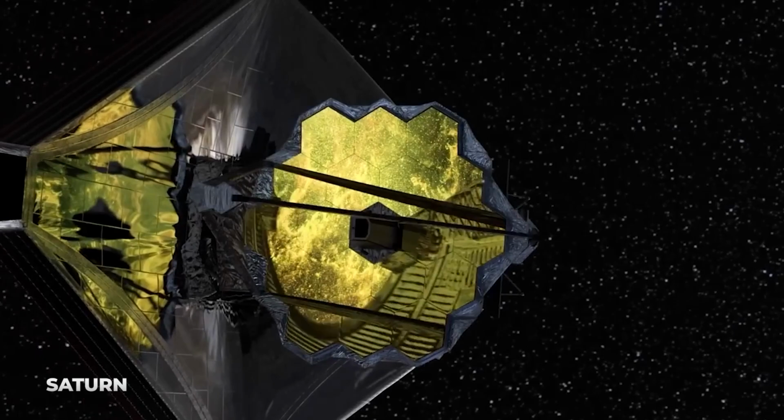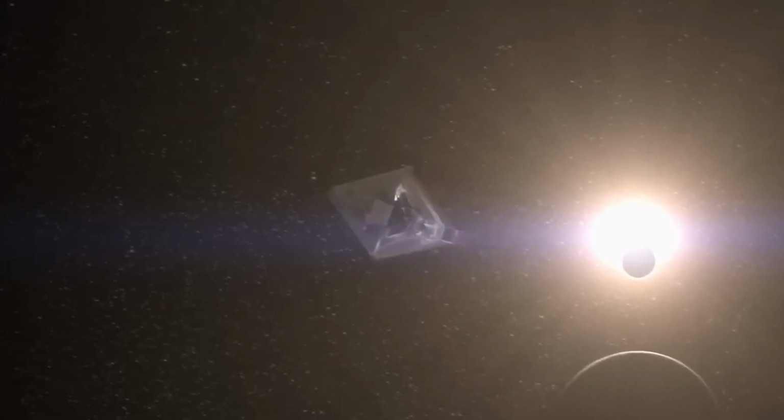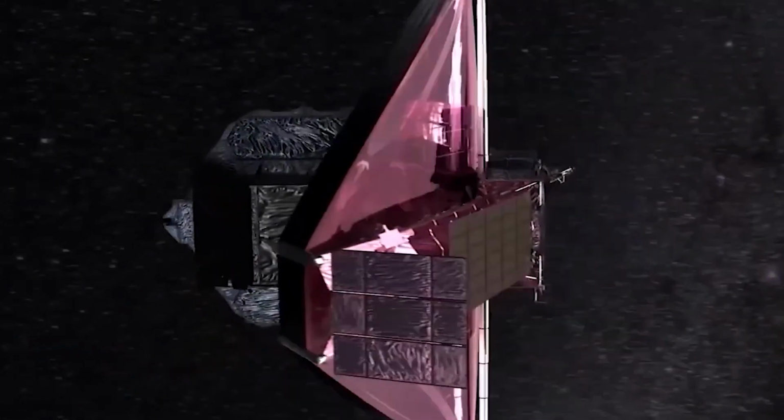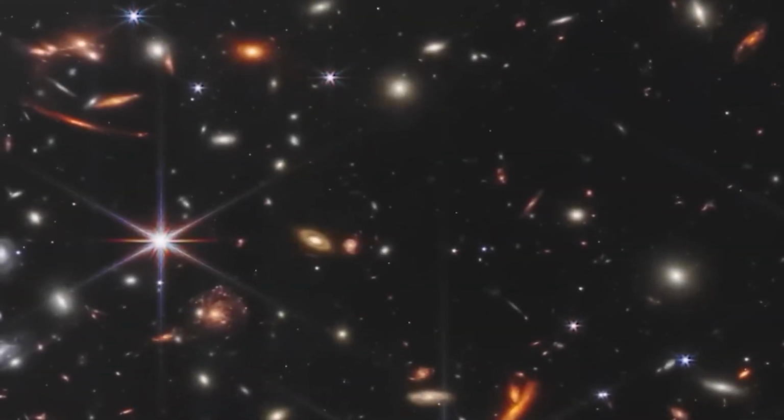Did you know that Saturn isn't the only planet with rings? Researchers are interested in planets that are in the habitable zone. That is, it may contain water. It has the potential to completely change science as we know it. There are many mysteries in the universe, and the James Webb Space Telescope could help solve them.